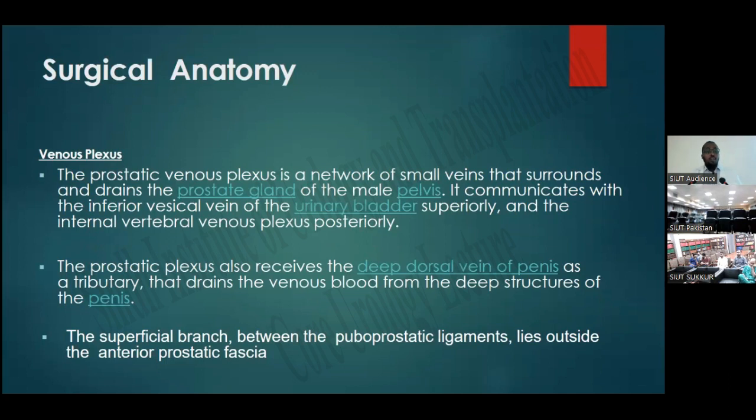The prostate has a venous plexus, which is very important. The prostatic venous plexus is a network of small veins that surrounds and drains the prostate gland of the male pelvis. It communicates with the inferior vesical vein of the bladder superiorly and the internal vertebral venous plexus posteriorly. The prostatic plexus also receives the deep dorsal vein of the penis as a tributary, which drains venous blood from the deep structures of the penis. The superficial branch between the pubo-prostatic ligaments lies outside the anterior prostatic fascia. We'll describe these surgical anatomies one by one in pictorial form.